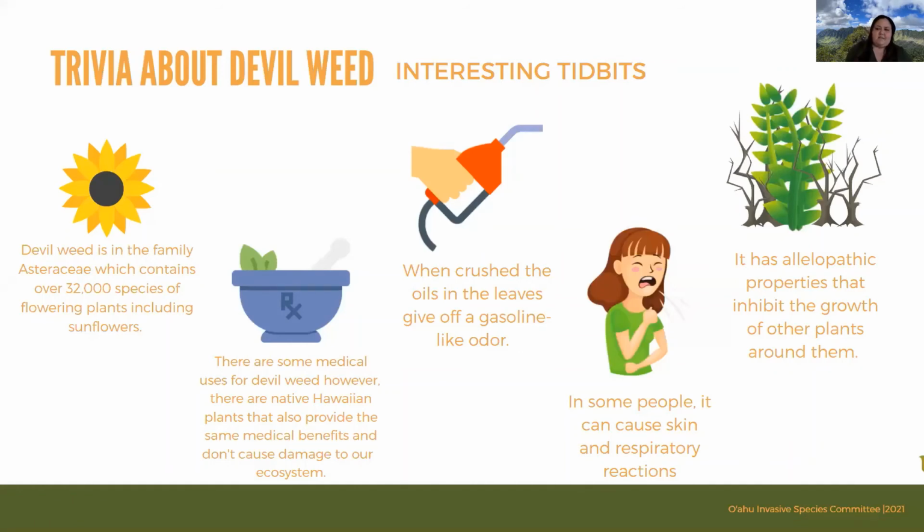Now let's discuss some fun trivia about devilweed. Some just interesting tidbits I thought I'd mention. Well, did you know devilweed is in the same family, including sunflowers? The family Asteraceae, which contains over 32,000 species. There are some medical uses for devilweed. However, there are native Hawaiian plants that also provide the same medical benefits and don't cause damage to our ecosystems.